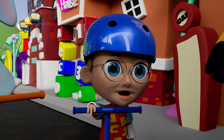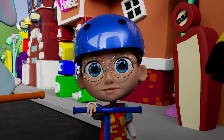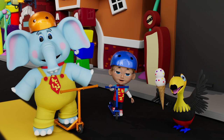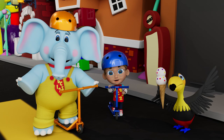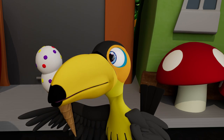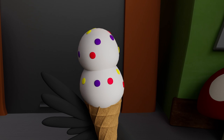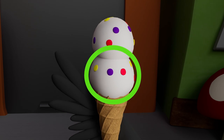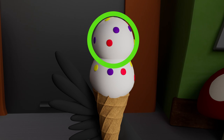Bubbles, 2+, that gives me an idea. Let's play the I Spy a Circle game. Yay! Let's play I Spy a Circle! I'll play I Spy 2 scoops of ice cream. There's 1 circle on the bottom and another circle on the top.